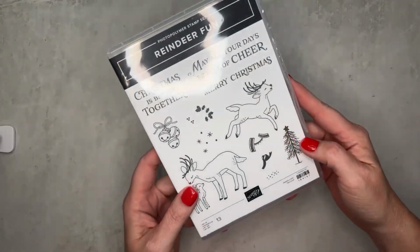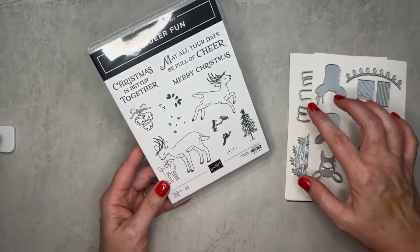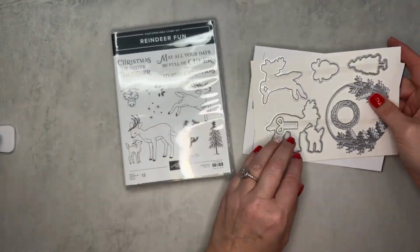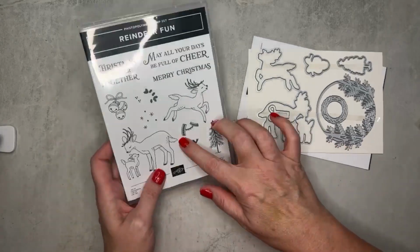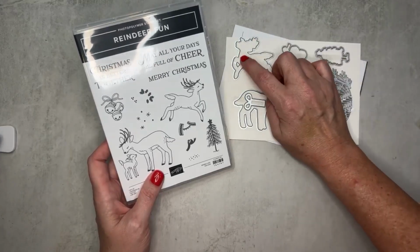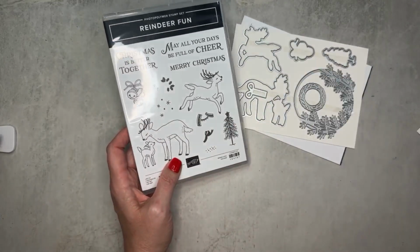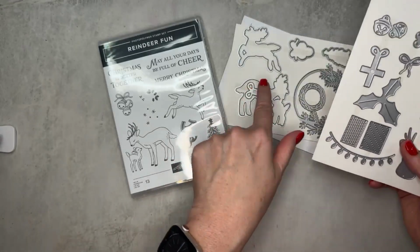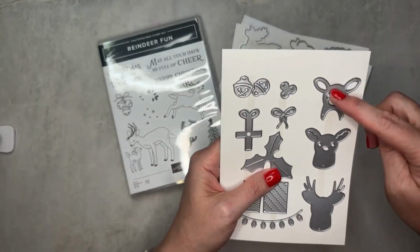And one of them is the Reindeer Fun bundle. This cute stamp and die bundle has not only these adorable reindeers, but these really cool dies. There are coordinating dies to cut out these two reindeer images here. You also have this really neat wreath, and this is a wreath that will actually, I think, go around the head of this guy here. There is a die that cuts out the jingle bells. And then there are these adorable little gift packages, holly berry and leaves, bows and ribbon for your gift packages, and some 3D jingle bells. And this really cool guy here.